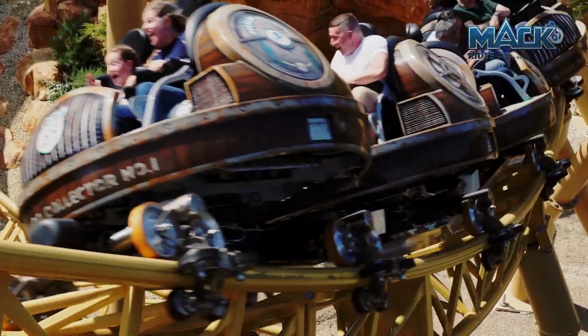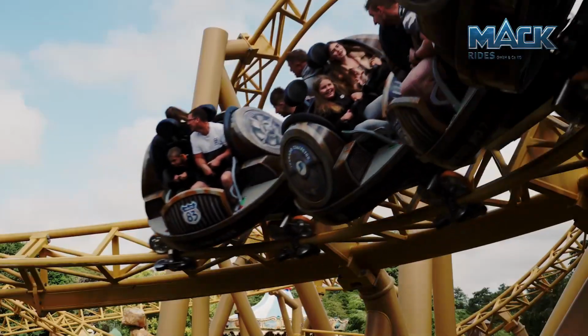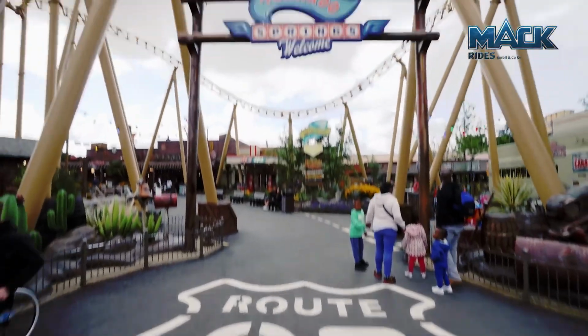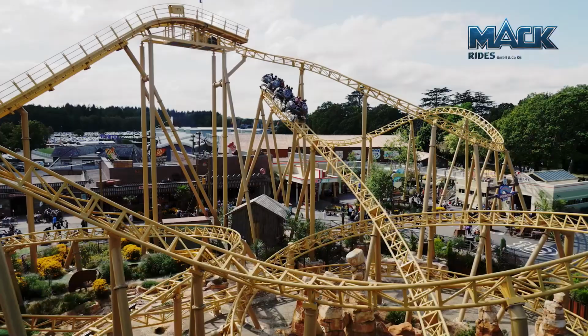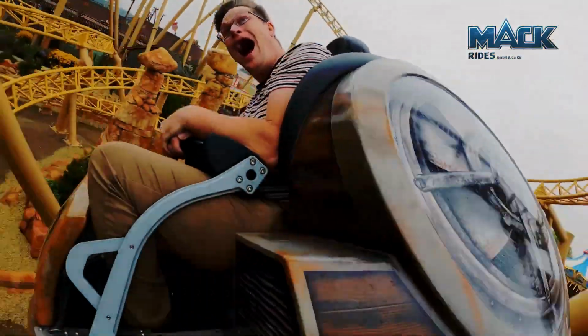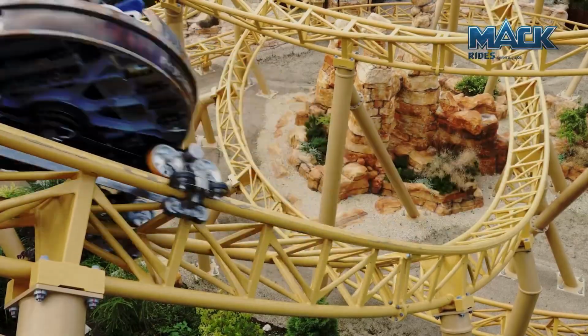Just cracking the top 10 at spot number 9, we have Storm Chaser at Paulton's Park in England. And yes, this is another awesome addition by Mack Rides. Storm Chaser is an awesome spinning coaster, and this layout is really lengthy, combining many sharp twists and turns. But the out of control spinning on the trains is what makes this coaster awesome. Storm Chaser's awesome pacing just seems to carry through the whole ride experience. So this ride really is the definition of endless fun for the whole family.